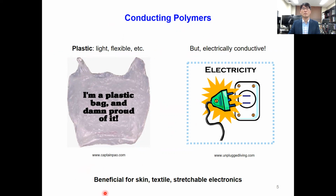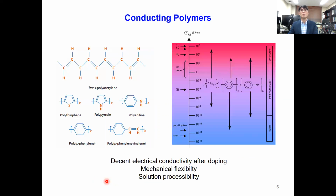That's why they can be useful or beneficial for skin, textile, and stretchable electronics. People are studying them and expecting them in the market very soon. These conducting polymers have several common features. First, these are representative conducting polymer examples: trans-polyacetylene, polythiophene, polypyrrole, polyaniline, polyphenylene, and poly(p-phenylene vinylene).